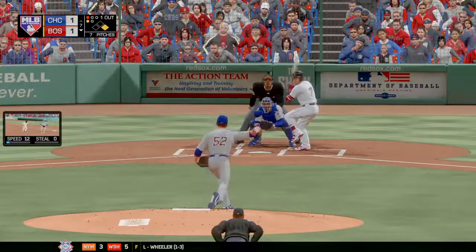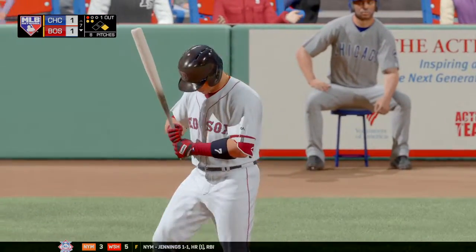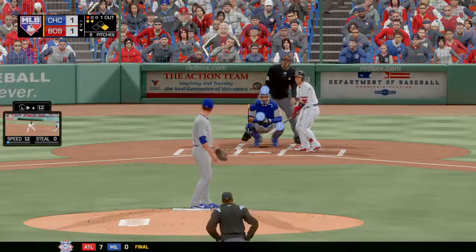He's set. Here comes the 1-1. A fastball, and he swings through it to fall behind. That's a perfect pitcher's pitch. A high fastball out of the zone. You can't do anything with that. That's hard to even put any contact on that pitch.